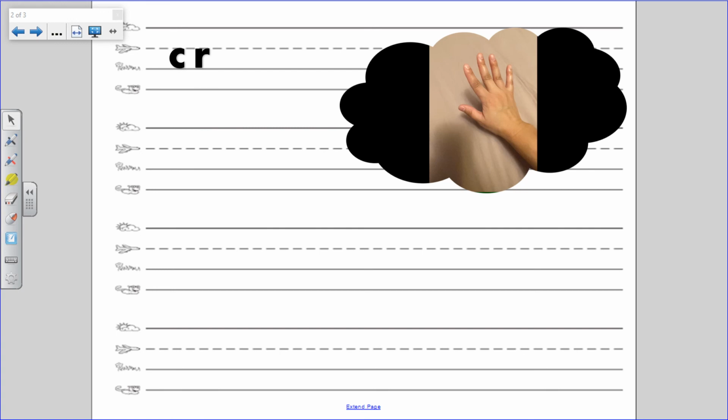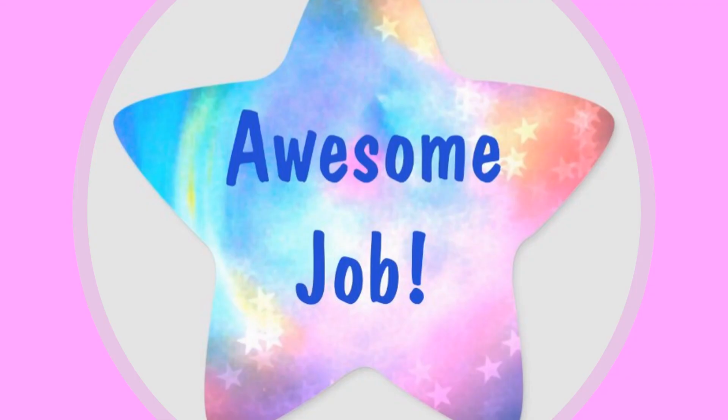What's the next sound? Ah, good. What says ah? O, that's right. So let's write O. What's the last sound? P. Good. What says P? P. That's right. So let's write P. Good. Now we spelled the word crop. Awesome job, kindergartners and first graders.